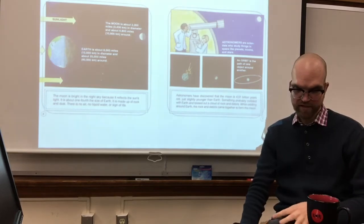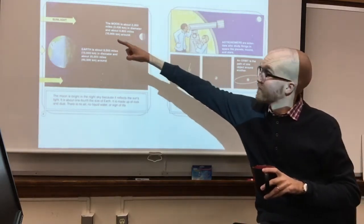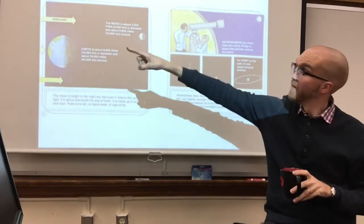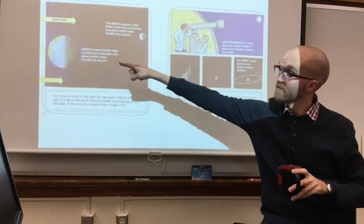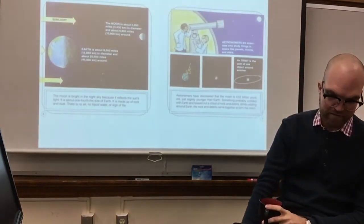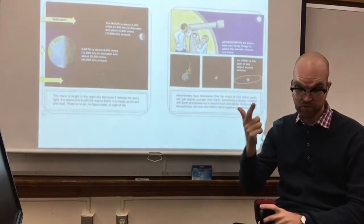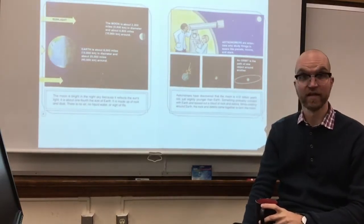The moon is bright in the night sky because it reflects the sun's light. We've learned that. The sunlight's coming from off screen over there, and it hits the moon here. We can also see it hitting the Earth there. It's made up of rock and dust. There is no air, no liquid water, and no sign of life on the moon.